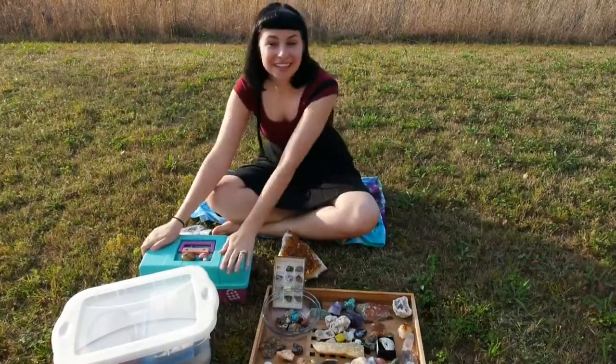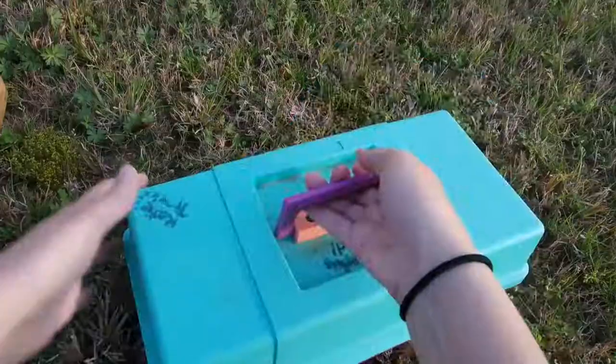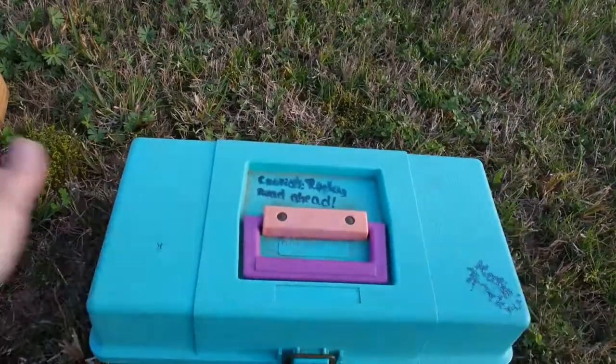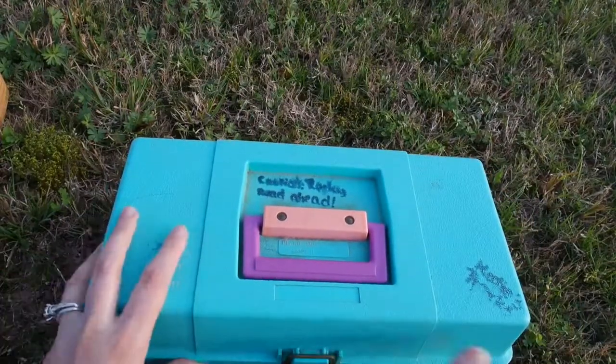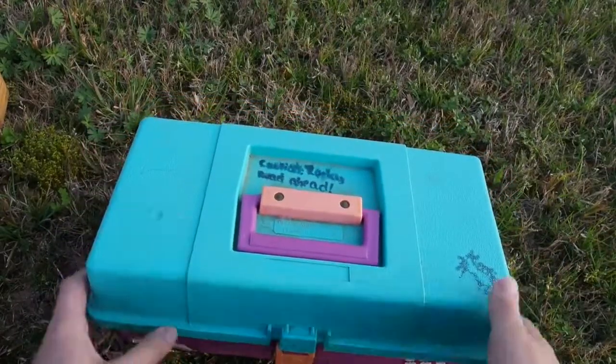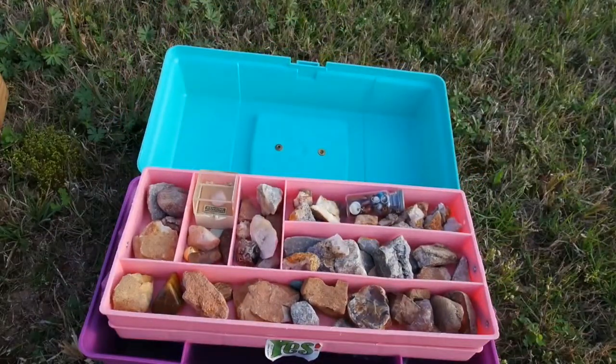Alright, we are going to go in somewhat of a chronological order, and first we're going to start off with my earliest childhood rocks. As you can see, they are stored in this gorgeous caboodle. Actually, it's a vintage caboodle. Additionally, you can see that I have always had this amazing sense of humor, as the top of the caboodle reads, "Caution, rocky road ahead."